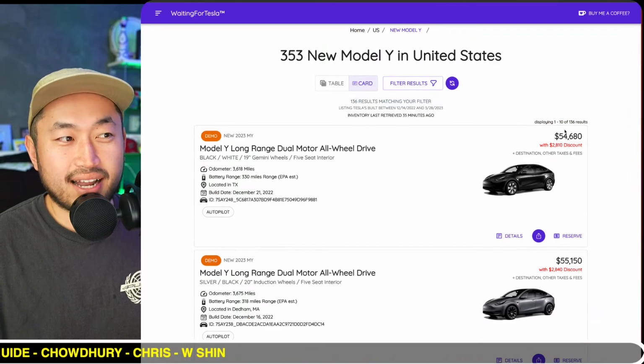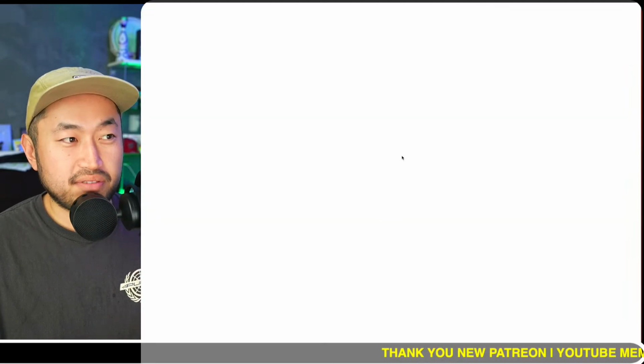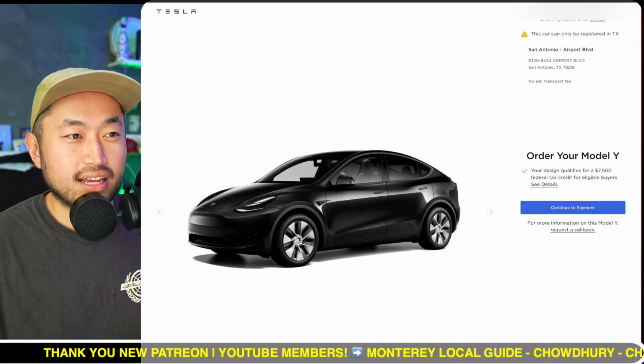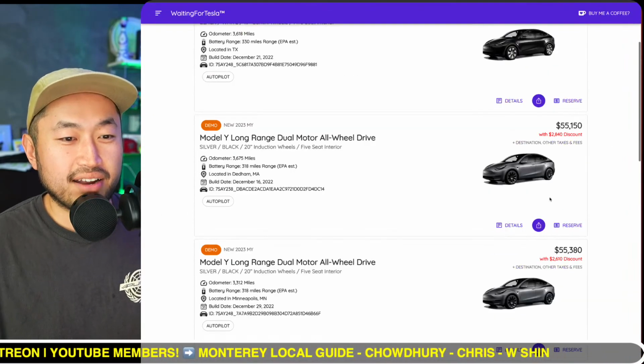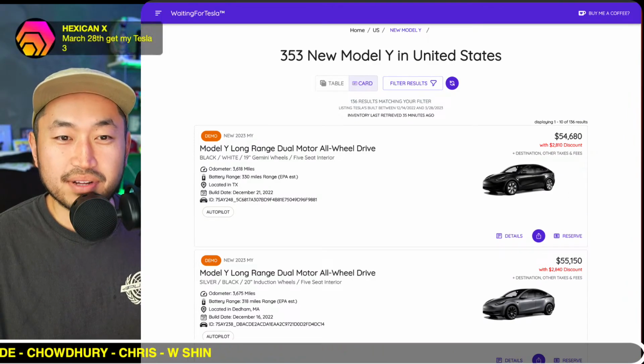But this is Waiting for Tesla.com. It's a third-party aggregator site, shout out to TJ and the team, that links you down if you want to buy this specific vehicle. That links you to Tesla.com, where you can go all the way to the buy page and give them your money to lock down a vehicle. And so good luck to everybody out there, but let's jump into the comments.